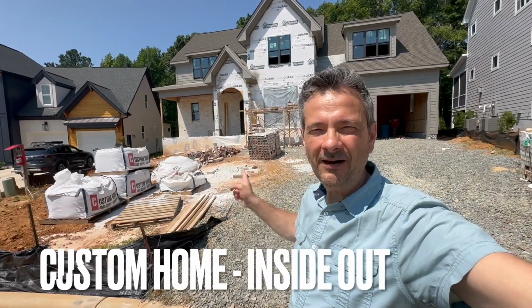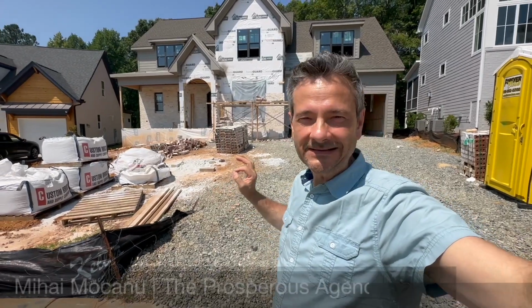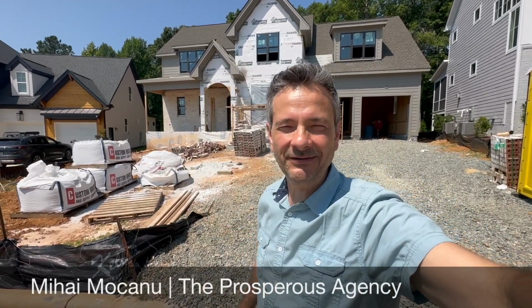Five bedrooms, four and a half bathrooms, just shy of 3,700 square feet. This is a steal. This is one of the nicest communities around Raleigh, North Carolina.